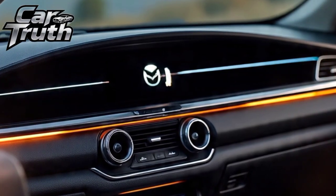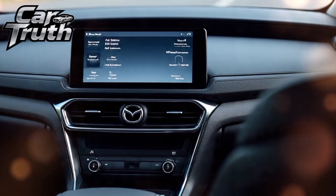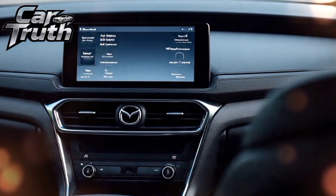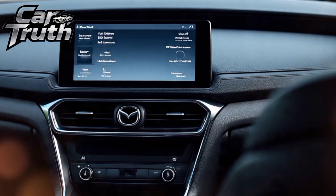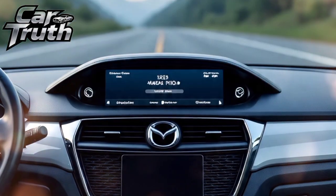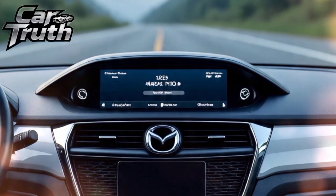From the moment it appears, with its laser-sharp LED headlights slicing through the morning mist, its wide Kodo grille glowing like a digital beacon, you know this is different. It's not pretending to be electric. It's not pretending to be a luxury barge. It's embracing both, with intelligence, elegance, and real-world brilliance.